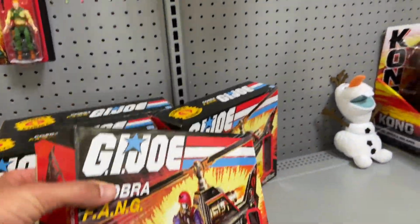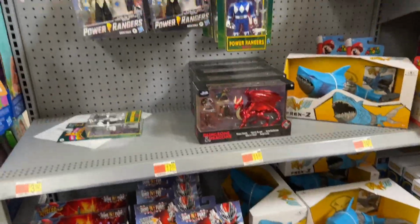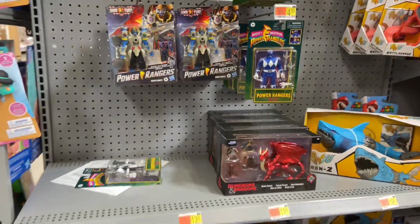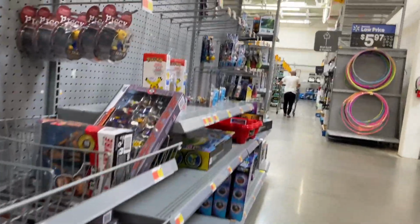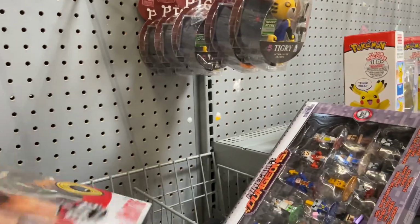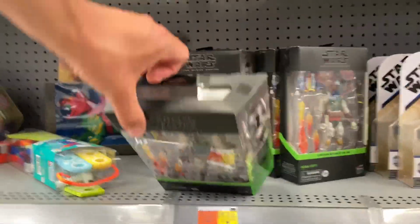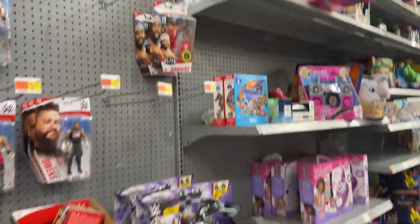Here's the G.I. Joe Cobra vehicle. Love that classic G.I. Joe packaging. The artwork is amazing. G.I. Joe and He-Man, in my opinion, has some of the best artwork for toys. Always has, and until something really comes along that changes that, I think they might always hold that award in my heart, in my mind. Got some Star Wars Boba Fett's. Battle Cat. Same old stuff.